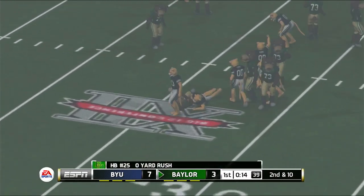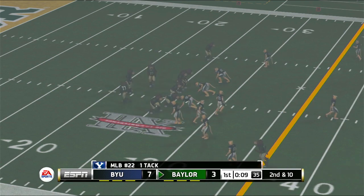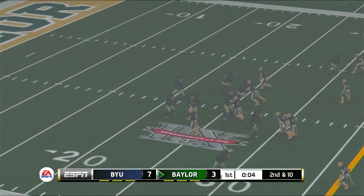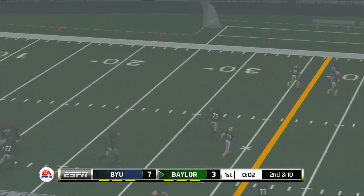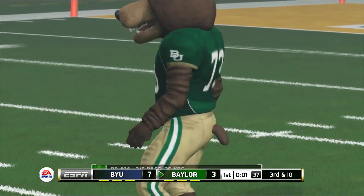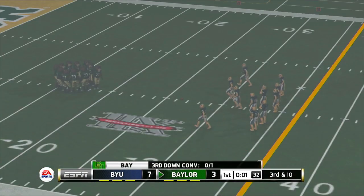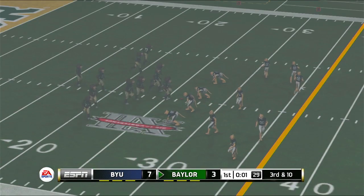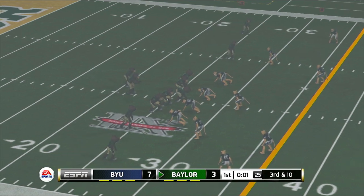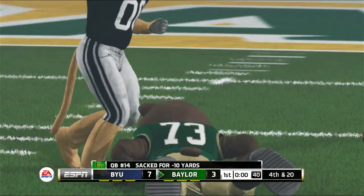And he's taken down at the 26. Picked up a yard or so on that run. That makes it 7-10. And he just gets rid of it. We've got third and 10. Ball on the 26. And he hits him hard at the 16-yard line.